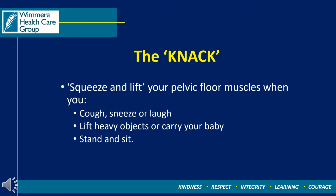So before you had a baby, your pelvic floor naturally would have squeezed and lifted when you coughed or sneezed or laughed without you even thinking about it. Now that your pelvic floor is a little bit stretched and weak, it needs a little bit of help. It needs you to consciously contract it when you do these things. But if you start to do them every time you cough or sneeze or lift, then eventually it will become second nature for your pelvic floor just to automatically contract again when you're doing these things. So maybe think about that next time you feel a cough coming on. Try and squeeze your pelvic floor right before you cough, and then relax it after you finish coughing. Same with if you're picking up a heavy load of washing or even picking up your baby. Give it a go.